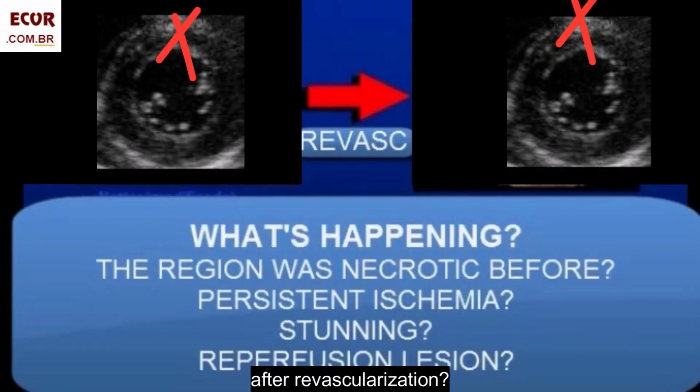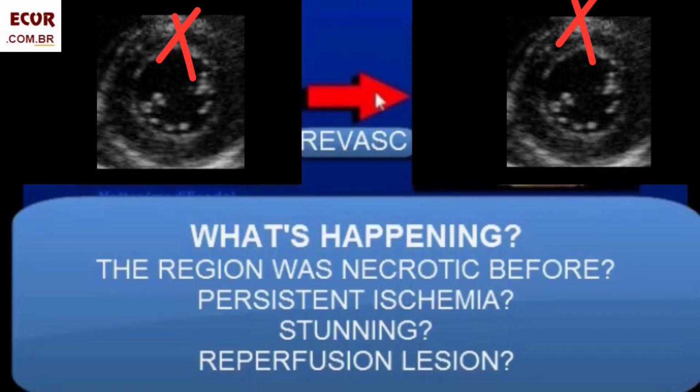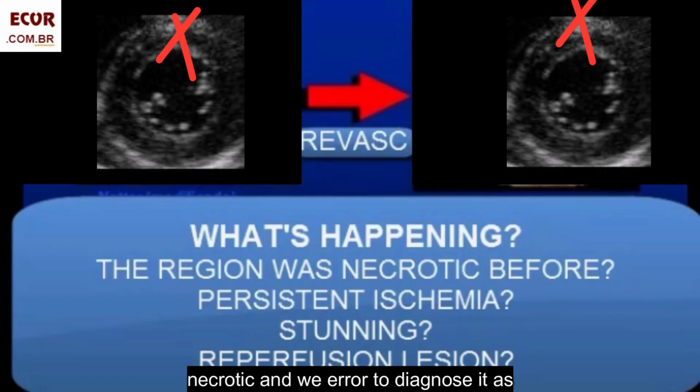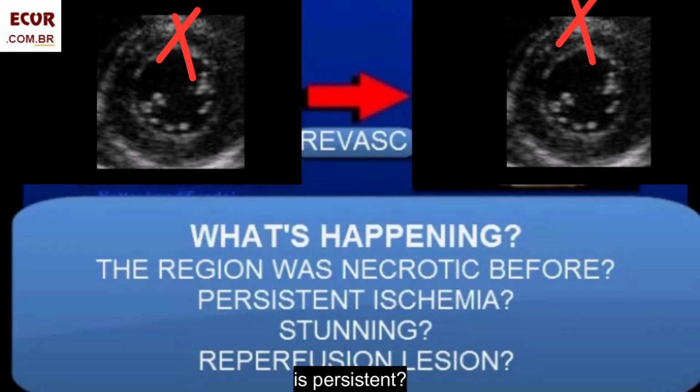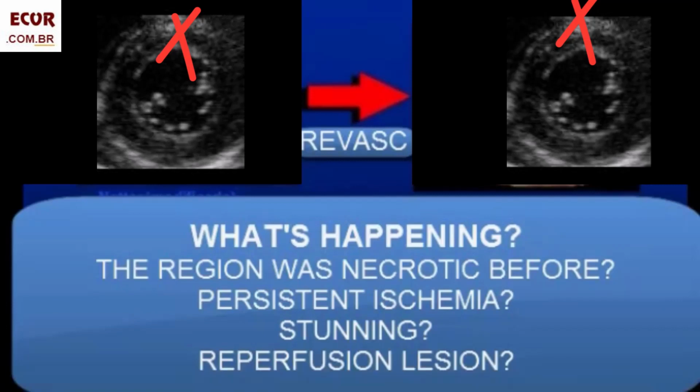What happens after revascularization? Let's say that there was a wall without contraction, but there was no fibrosis, and we thought it had viable myocardium. But after revascularization, it persisted without contraction. What may be happening? Well, maybe this region was already necrotic, and we erred to diagnose it as viable. Another possibility is that the ischemia is persistent. The myocardium was hibernating before, and the procedure to revascularize it was not successful. Or it may be stunned now.